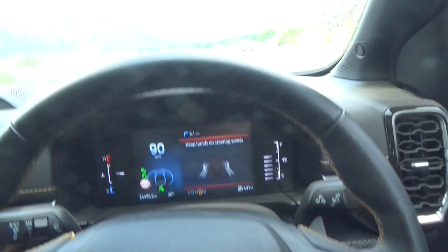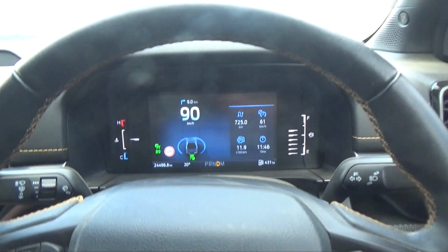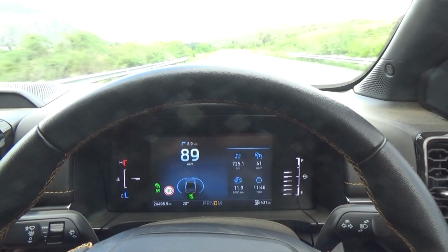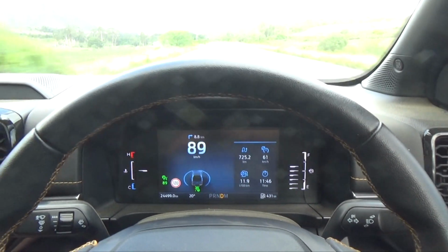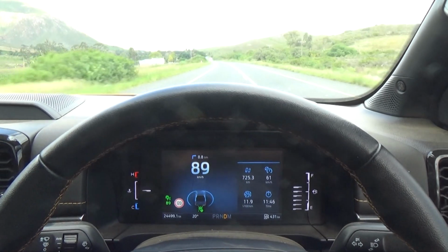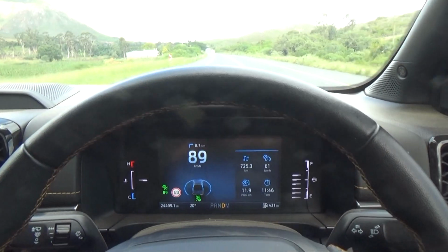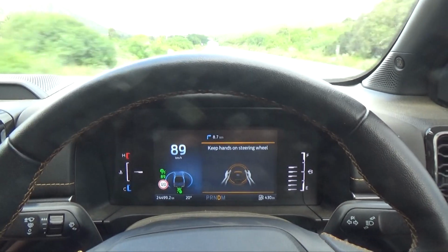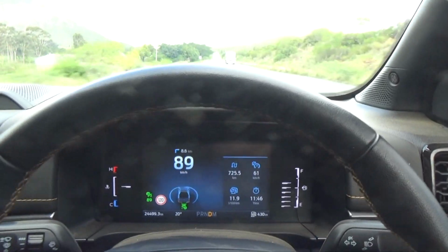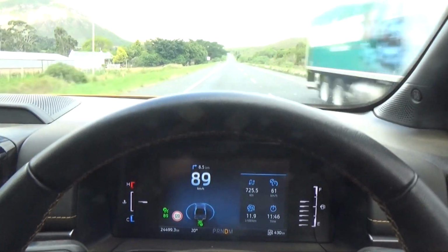Okay, so let's count how long it takes. So that's 1, 2, 4, 5, 6, 7, 8, 9, 10, 11. So that probably gives you about 10 to 15 seconds hands-free time. It's pretty effective.